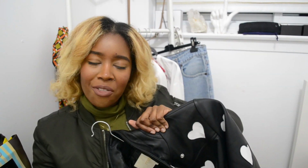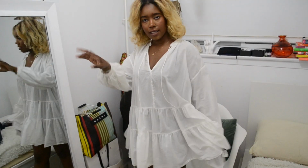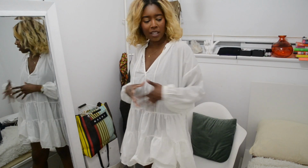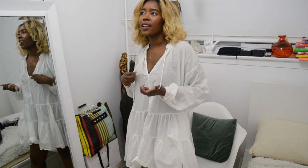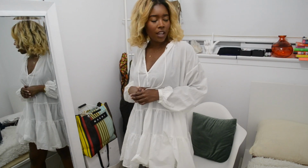Now we shall get into the outfits. So this scene might look a little bit familiar because it is. I styled this dress in my ugly unboxing video, and I really thought it would go so perfectly with the Maje jacket.